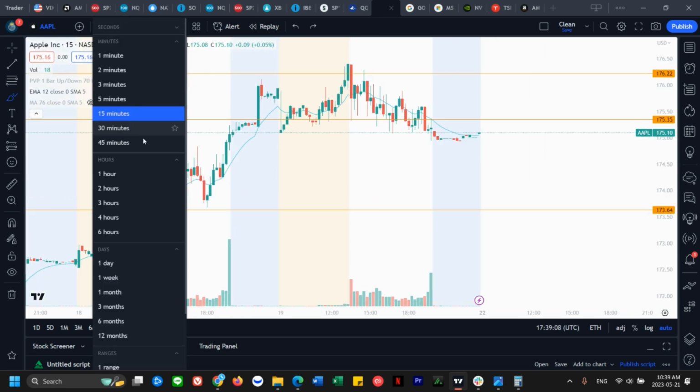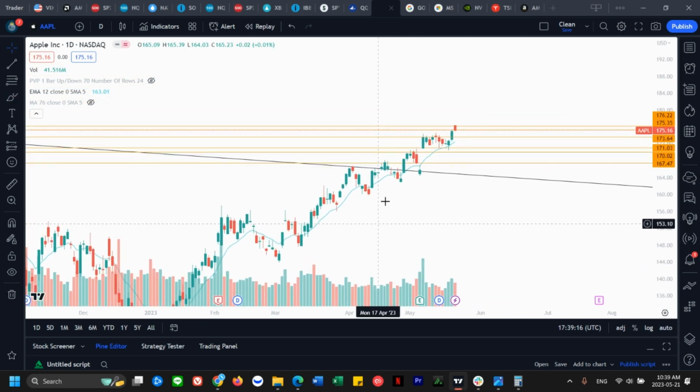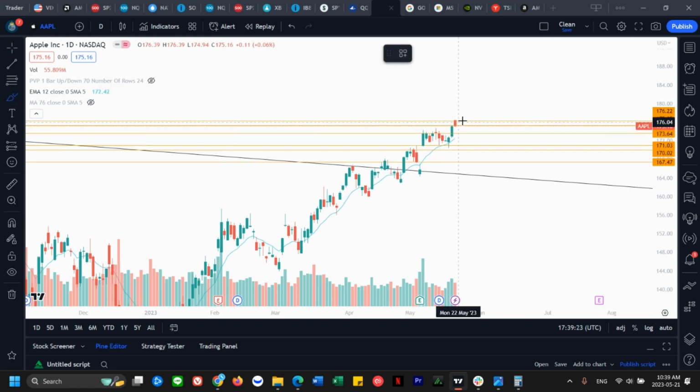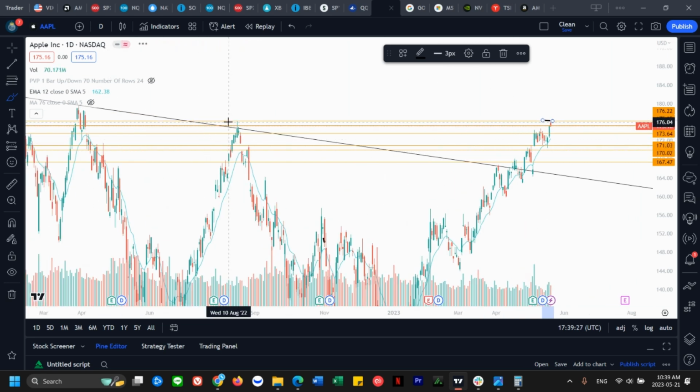So it's been weaker than QQQ overall, and so we want to see if Apple can actually push it back up, or if it will just be a move that followed the market, and now it's going to be weaker again. So we rejected from the top of this price right here. On August summer, this is the high, and we hit exactly right at that spot, and then came back down to it.